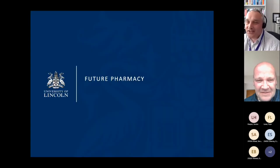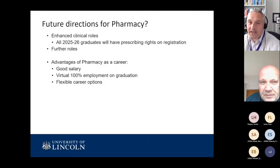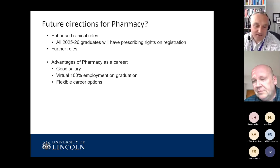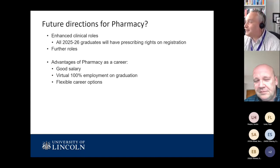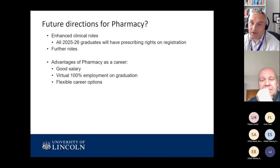Anyway, so the last couple of slides we've got really just to talk a little bit about future directions of pharmacy. I guess the main change for pharmacy is very much moving into what we call enhanced clinical roles. I mentioned the GPHC have come and visited Lincoln, and we're not allowed to say the outcome, but the outcome is very positive. The aim is that the GPHC is going to re-accredit all pharmacy schools in the UK in the next 3 years against some new standards. And these new standards mean that all of the pharmacy programs in the UK will have to change their curriculum so that graduates who graduate in the academic year 2025 to 26 will have full prescribing rights on registration.